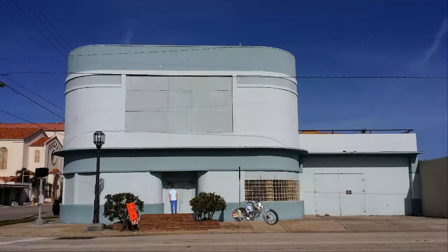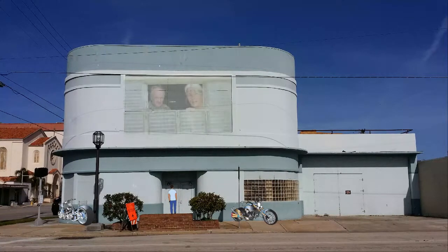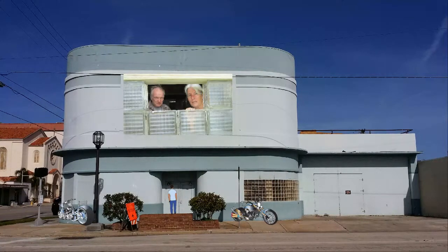This is Ken English. I'm in Daytona Beach, Florida. This is Zone 3, reporting on the renovation of the historic Daytona Beach Greyhound Bus Depot.